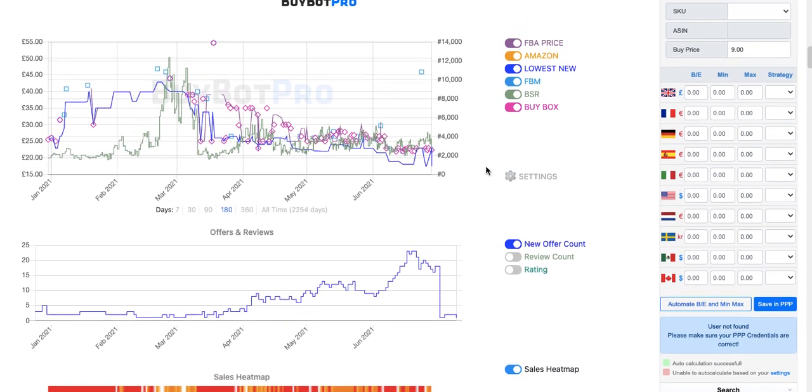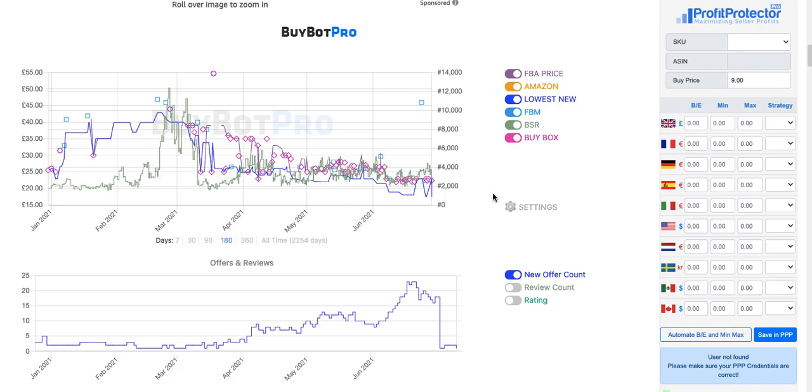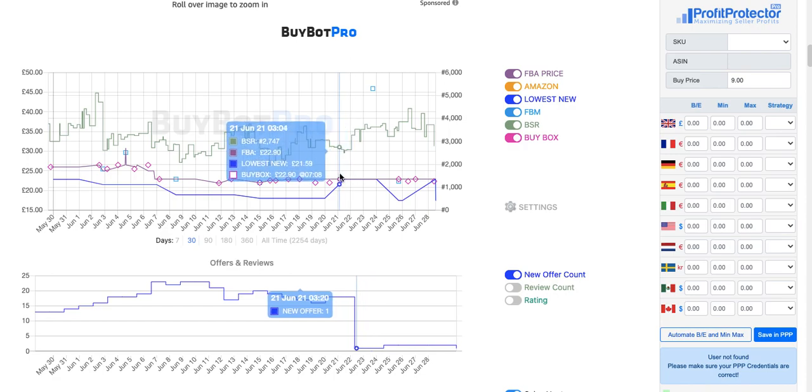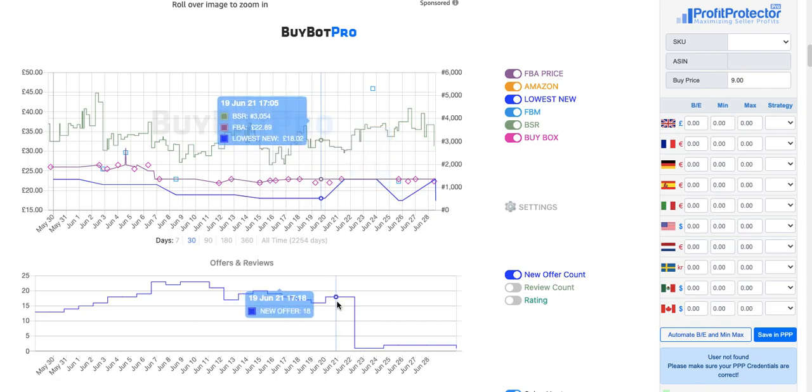Now, looking at the graph down here, okay, looking at the graph. Now, this is quite a lot to take in, so I just wanted to run over what I see here. Straight away, what we can see here in the last 30 days, we can see that all of a sudden, this was around about the 21st of June. I think that was probably when they did the rounds and hit all of us, and that's when I got three, I think. So, once again, not this particular product, but a lot were affected as far as I'm aware. So, as you can see, boom, we're looking at the offers and reviews graph there, okay?